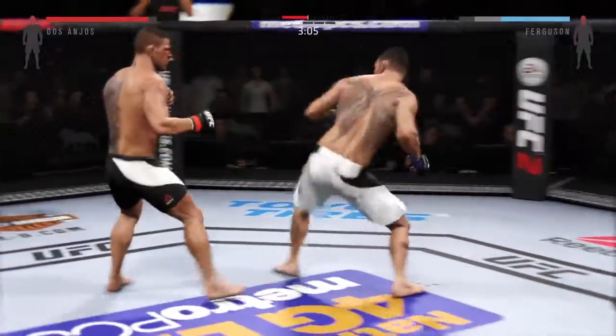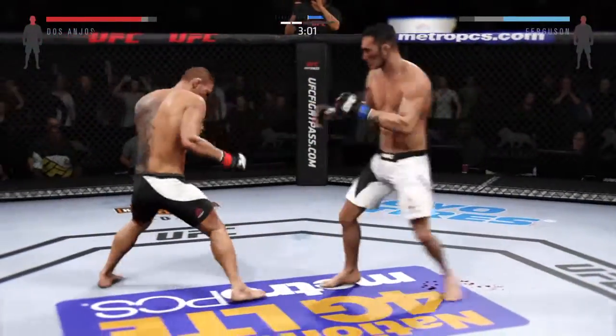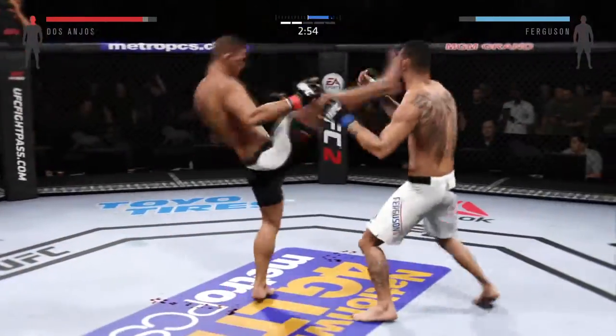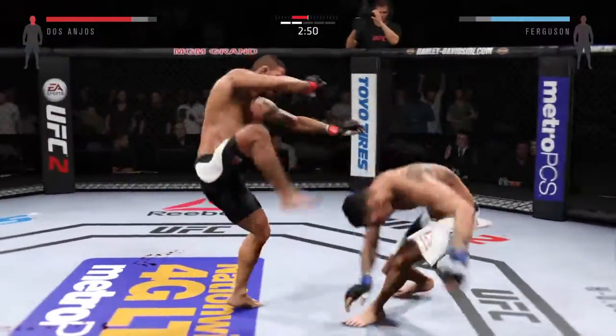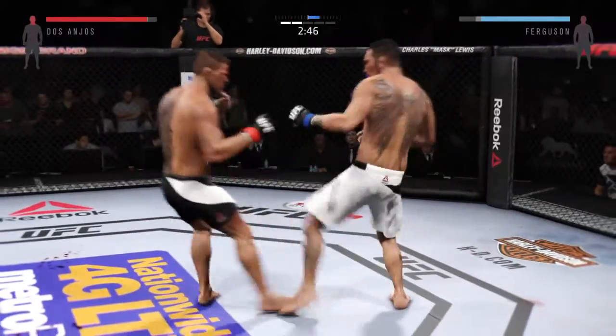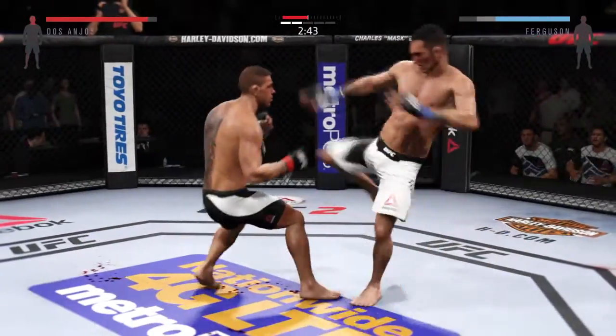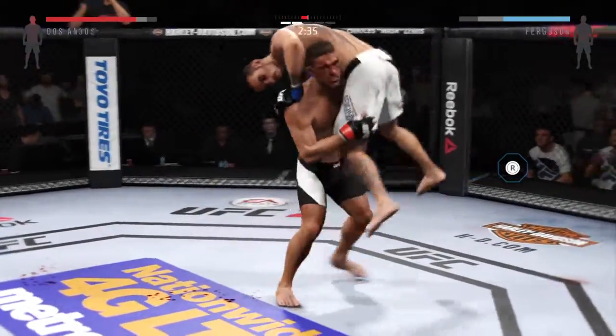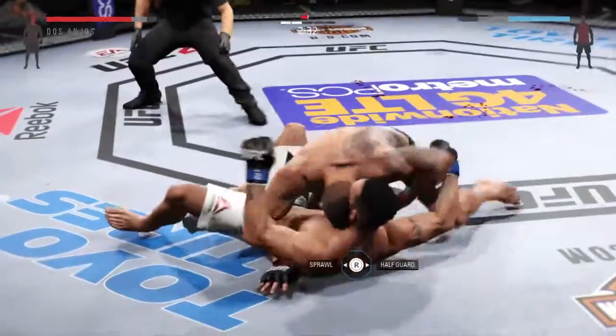Hit him with the jab. Oh! Big strike. Straight punch. Teeing away. He connects with the head kick. Nasty combinations here. Big shot. Oh, that's a heavy body kick. Huge slam.